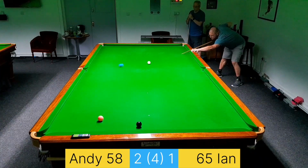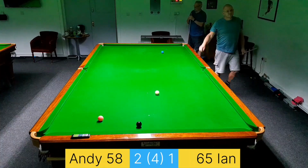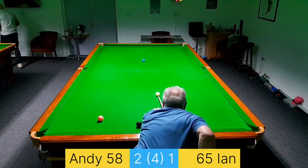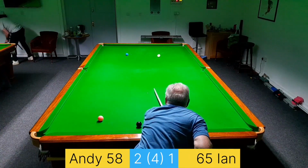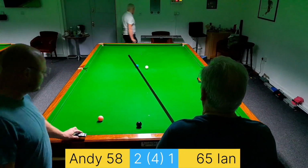Uh-oh. I'm digging down. I don't like the look of that. Oh, that's a schoolboy error. Yeah, look at that. Should have played that with top and run the cue ball down rather than trying to stun it down. That was not very good.